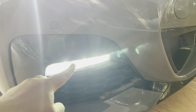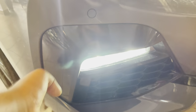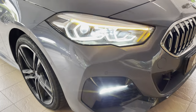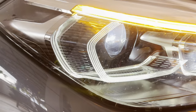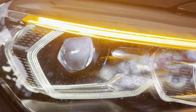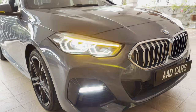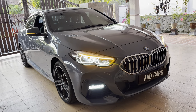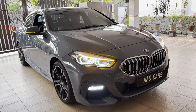And the fog lights are hidden within these gloss black surrounds. Overall, they look very nice to admire. You get the BMW LED lettering within, and they do have a very nice detail. If you go up close, they look very nice. So that's the front end. Very nicely designed car. Really love the look of it from this angle.